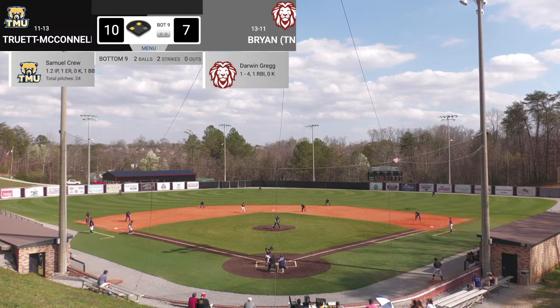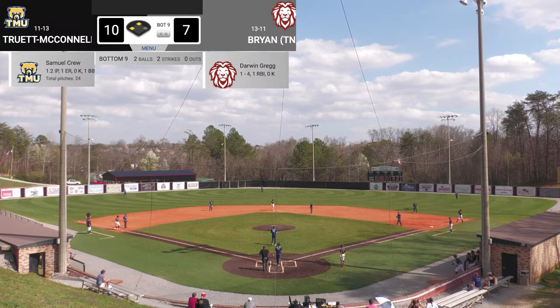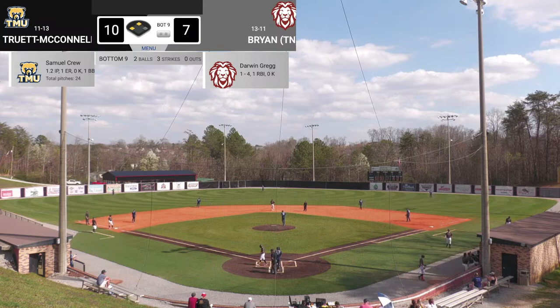Here's a wind in the pitch, and that's going to be a slider down to the dirt. Catcher's got to block it up and throw Darwin out at first, and that's going to be the first out of the inning. And Darwin's retired with a strikeout on a slider in the dirt. Good pitch there. And that brings our shortstop, number one, Dante Morton, to the plate.